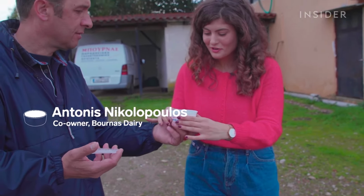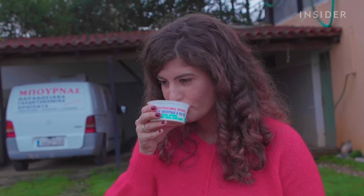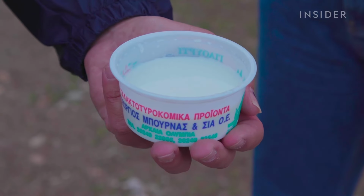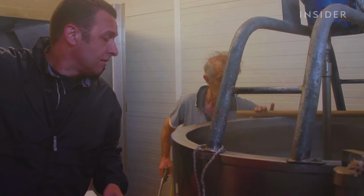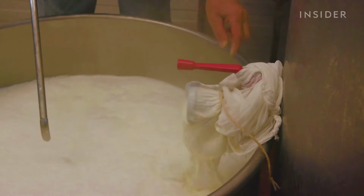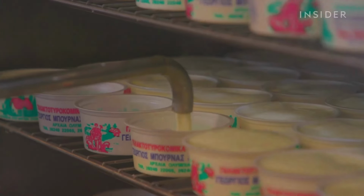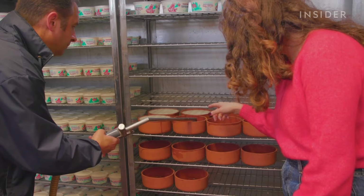Drink some of it. Smells strong, huh? Yes. Wow, yeah, there's a lot of fat there. It's thick. Yes. It has a little bit of tanginess. Like you said, it's not sweet. It's a bit acid. Yes, yes, yes. Yogurt at Anthony's Dairy starts with one-day-old cold milk. His technician, Thanasis, heats it up to 90 degrees Celsius, waits 1 hour, and then transfers it into small pots.